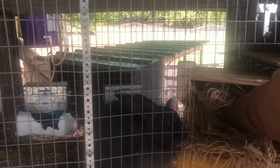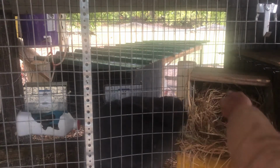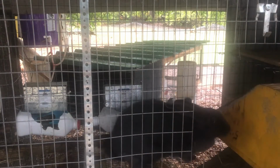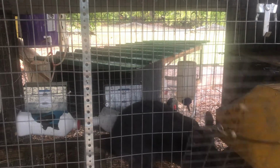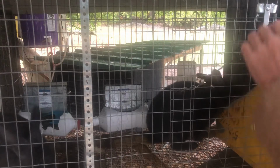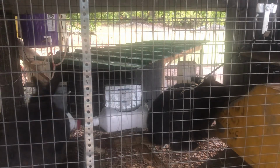So she had a good litter. It took me forever to get her pregnant, but once she got pregnant, she had a good litter for the first time litter. Because a lot of times with rabbits, the first time they breed, they don't have a good litter like that. They do like Gwen, just have 1 or maybe 2.